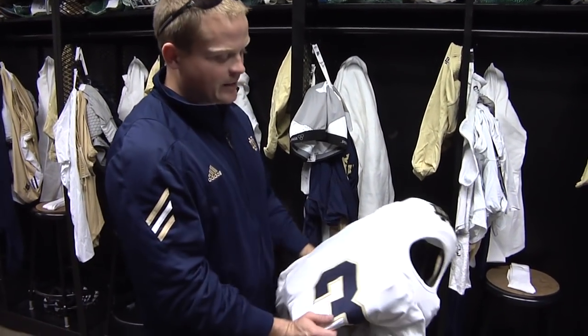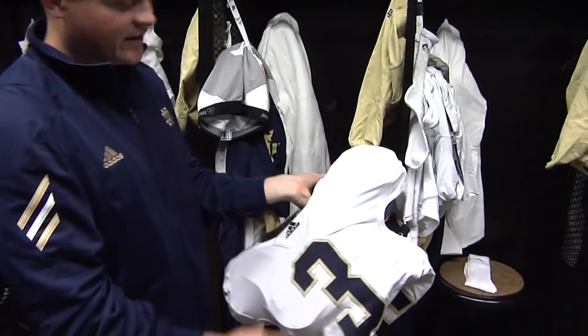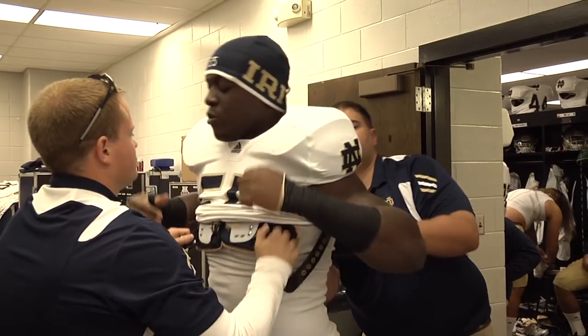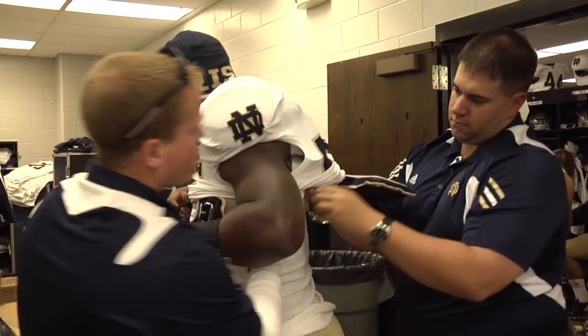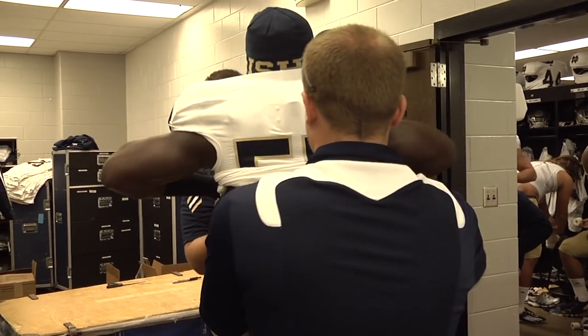But there's no tape on Mike, because he doesn't need it. The jersey's tight enough where nobody can grab him. O-line, D-line, and our outside linebackers, they all get taped just so the O-linemen can't grab onto their jerseys as they go by. But that's basically it, we put them on for the guys. These are surprisingly very easy to put on the guys when they come and get dressed. You think it'd be really hard, but it's not.